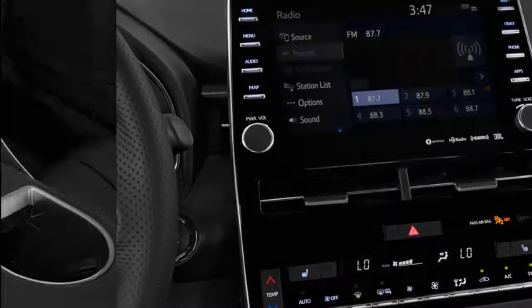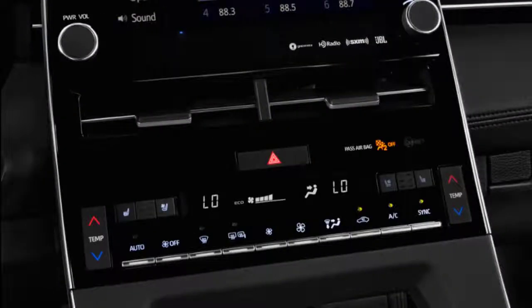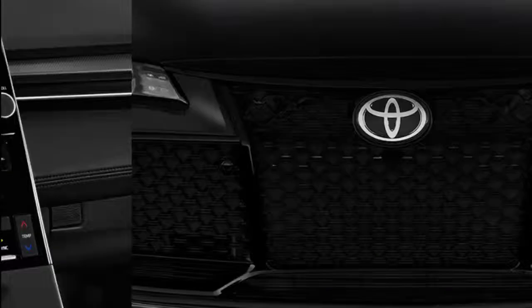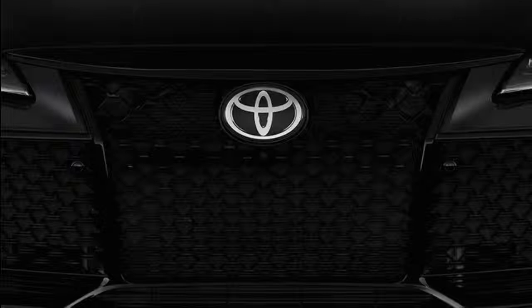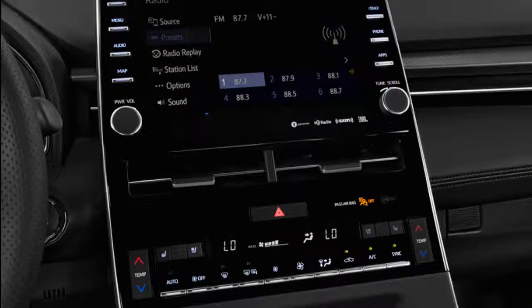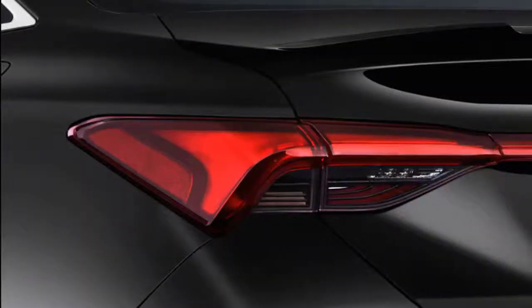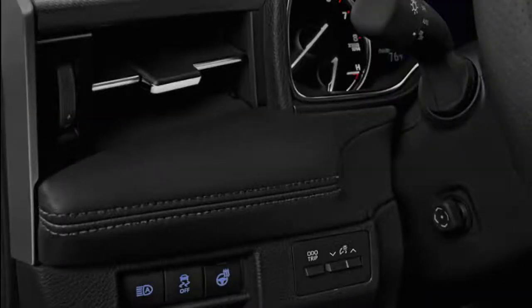All Avalons will ride atop a front strut and rear multi-link suspension that tempers fussy roads. The base steel spring setup in most Avalons is very good. Top Touring sedans get, as standard, and optional on XSE trim levels, Toyota's first adaptive damping suspension system that firms up responses for a sportier take. During our drives the adaptive dampers performed as advertised, but the Avalon's push toward sport doesn't feel entirely natural. Its newfound performance comes with equal maturity and restraint from active safety systems, which is a good thing.